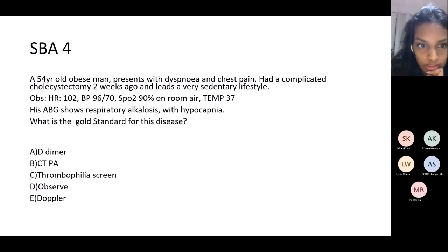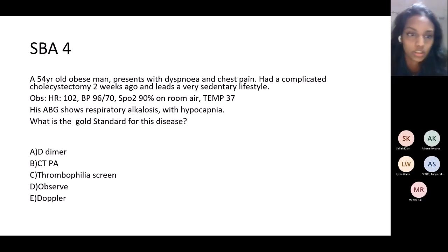All right, so moving on to SBA 4. A 54-year-old obese man presents with dyspnea and chest pain, had a complicated cholecystectomy 2 weeks ago, and leads a very sedentary lifestyle. Observations: heart rate of 102, blood pressure 96 over 70, SpO2 of 90% on room air, temperature of 37. His ABG shows respiratory alkalosis with hypercapnia. What is the gold standard for this disease in terms of investigations? Would you do A, a D-dimer, B, CTPA, C, a thrombophilia screen, D, observe the patient, or E, do a Doppler?